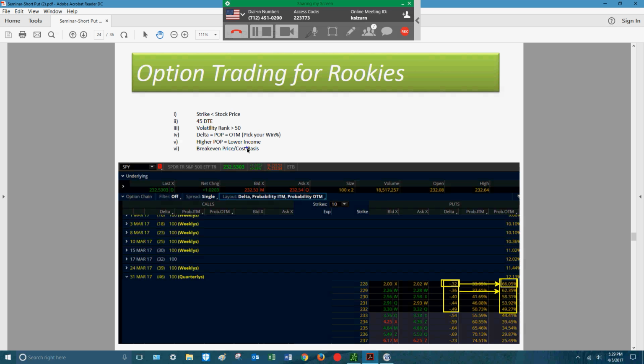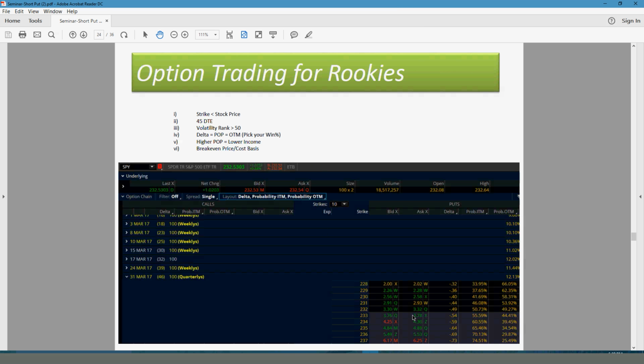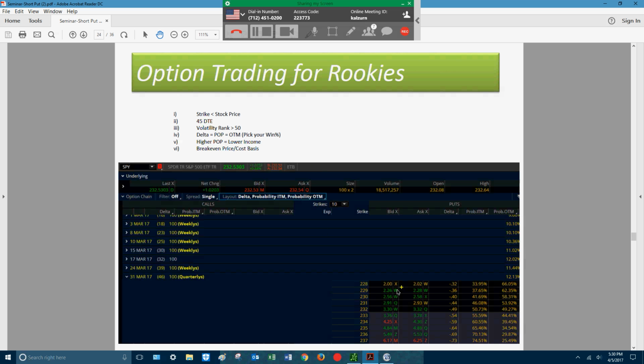So let's go back up here, and we see higher POP, lower income. So let's take a quick look at that. And once again, as you saw, as we get further away from the stock price, which means there's a better chance of us making money, right? You can see down here, our chance of making money goes up as we get farther away from the stock. Makes sense. But what happens? We get less and less income, right? The most we make is right here at the money. As we get further away, it goes down.